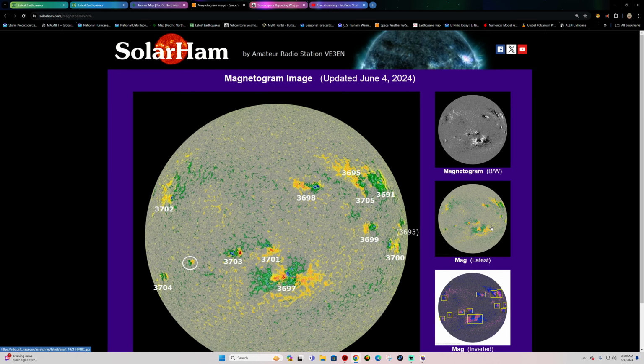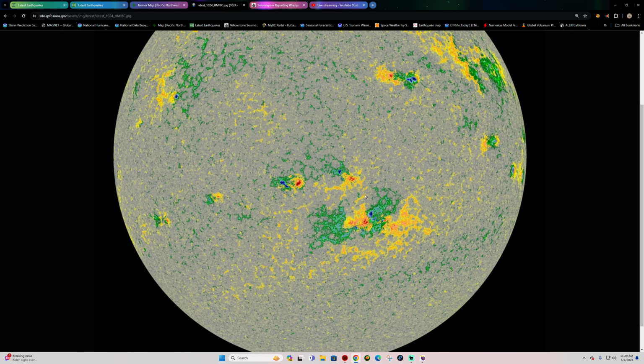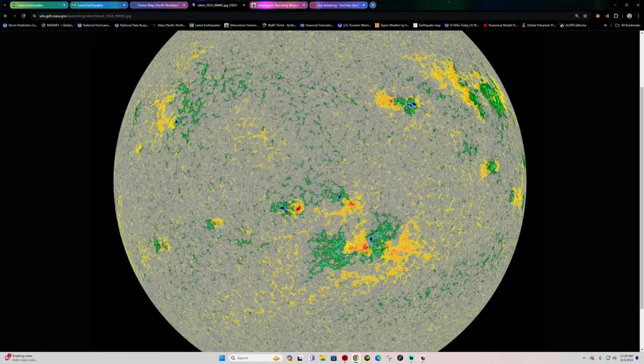Now, 3697 here, the source of all this recent X-flare activity, continues to hold on, but it does look like there's a little bit of weakening going on here with these colors. They're not quite as big, not quite as prominent here, but there is still a little bit of complexity within that core. But it does look like it's starting to fade away a little bit. But keep an eye on this one, because it still has a possibility of seeing some stronger flares before it either completely fades away or gets out here on the western limb again.